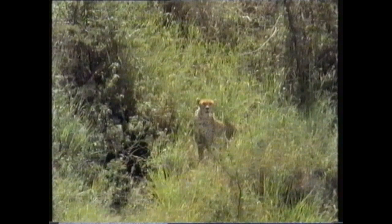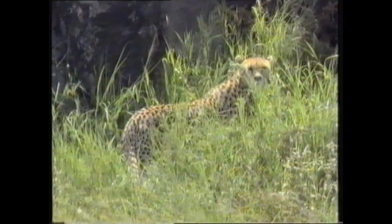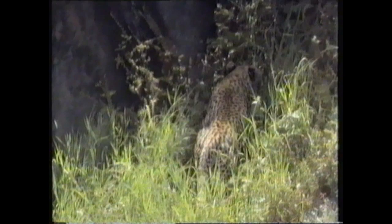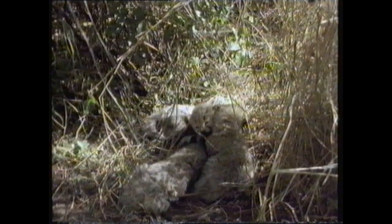Lions will kill any cubs they find. The cheetah hides her young in dense thickets and is careful to make sure she's not seen or followed when she visits them. She stays with them at night, visiting only briefly by day to feed them, hoping not to give away their hiding place.